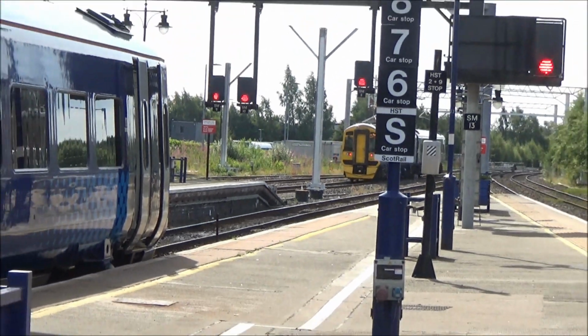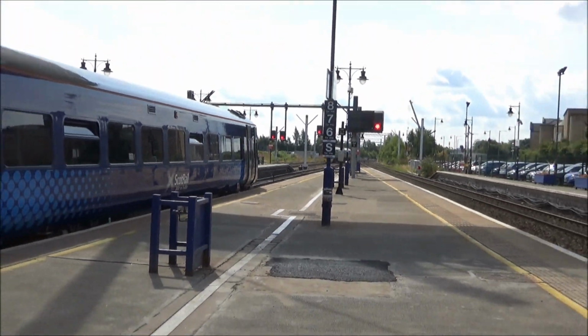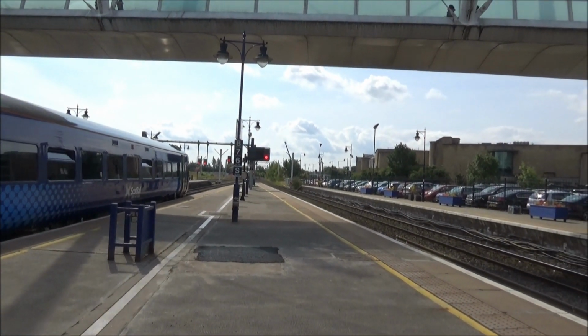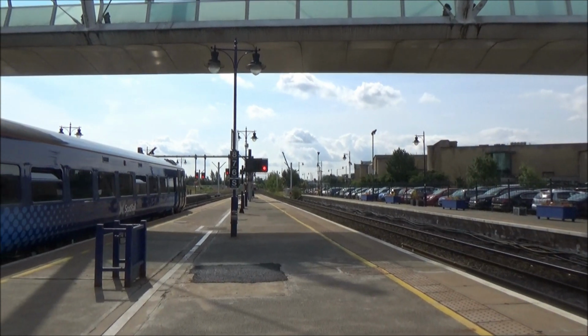So, with that going out towards Glasgow with all the local stoppers, let's see what Stirling has got to offer. Let's see what's arriving, departing and probably passing through here at Stirling. Enjoy all.